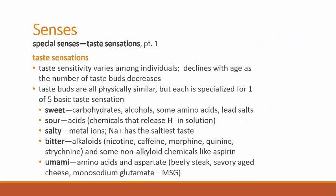So taste sensitivity is quite variable among individuals. And it is certainly greatest in young people, and it declines as we age. And I suspect that this has a lot to do with why children tend to be particularly opposed to bitter flavors and bitter-flavored vegetables especially.